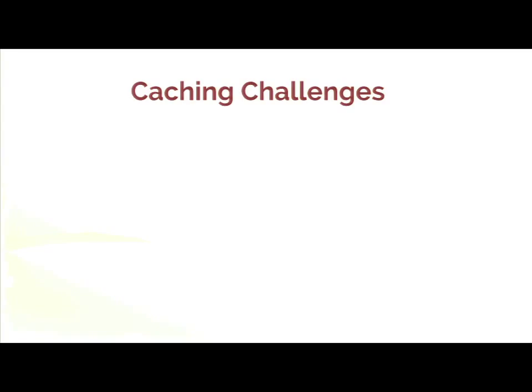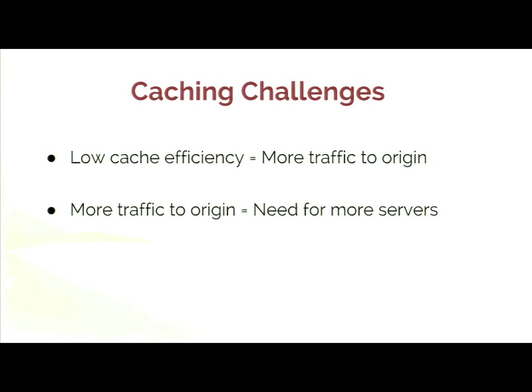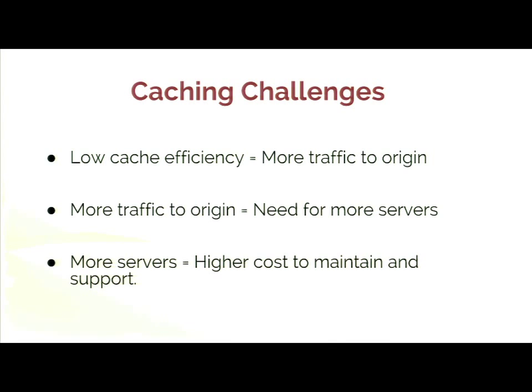Holla! We already mentioned earlier some of the problems we've got. Caching was one of the top problems. With caching, low cache efficiency equals more hits back to your origin servers. When more traffic comes back to origin, you need more servers. More servers equals higher cost to operate and maintain, which is generally a bad thing. Without good cacheability, you have to highly anticipate the traffic spikes and be fully scaled or highly scaled at all times, which is what we're doing today.